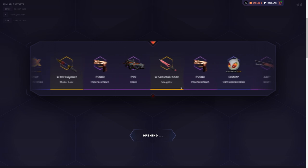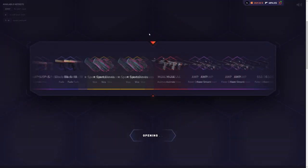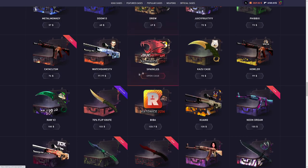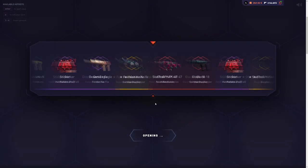Quan case. Let's go, baby. Let's go! Back-to-back huge pulls. Back-to-back $800. We're making bank right now. Come on. Keep it going. Another one. Please, just imagine. Oh, it's $70 though. It's half the money. Can't complain after back-to-back $800.